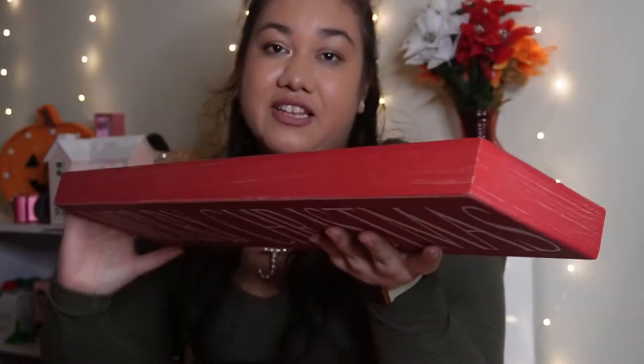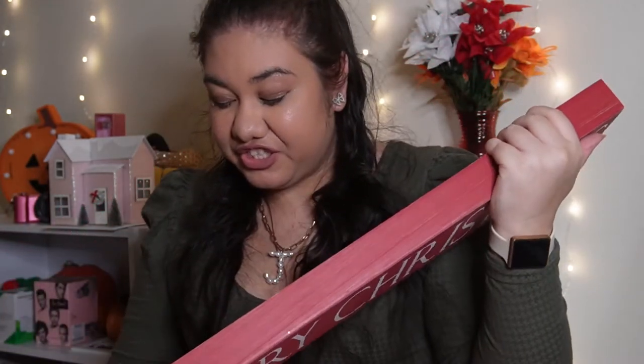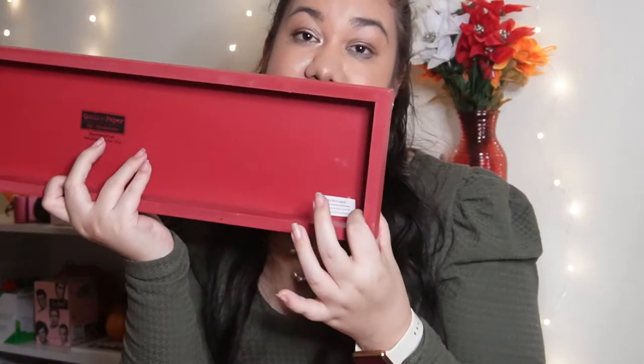I love the glittery font on it. And if you can see all around it, there is no price tag. This is just a label right here, but no price tag. The lady couldn't find it either. So the thing that I wanted out of the whole entire store didn't have a price tag. So I'm taking it as a sign that it was her.